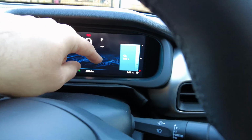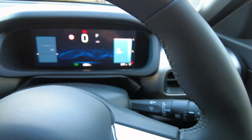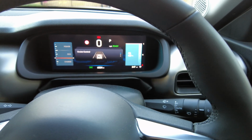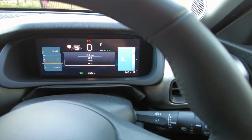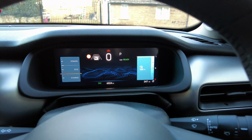We are showing 100% state of charge, 247 miles remaining. We should be in regular mode. There we go. So now we're on. We'll put it in normal. Eco, I think, might show a bit more range, but whatever. Yeah, 259.